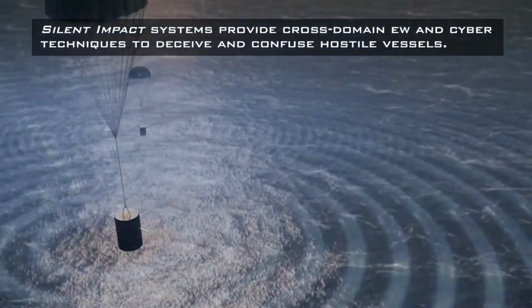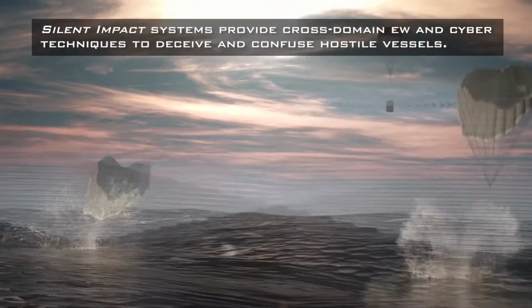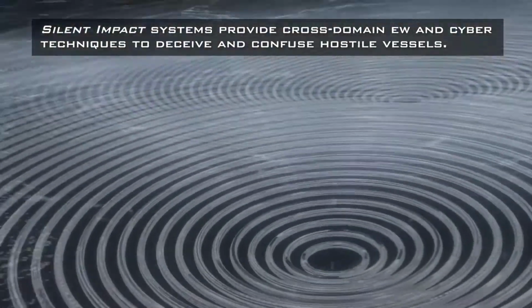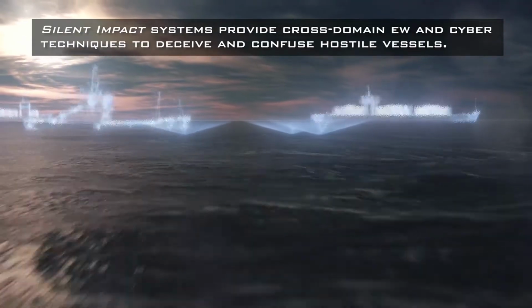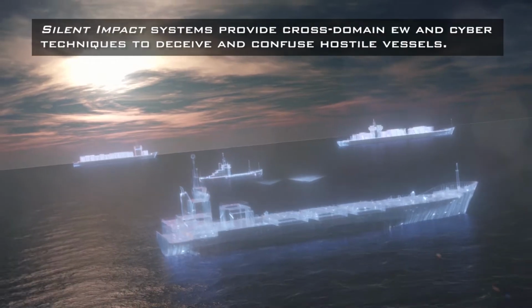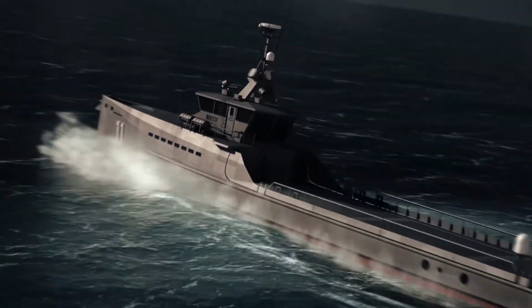Text on screen reads, Silent Impact Systems provide cross-domain EW and cyber techniques to deceive and confuse hostile vessels. Electronically generated decoy ships appear in the water around the silent impact systems.